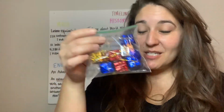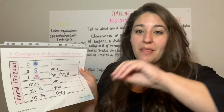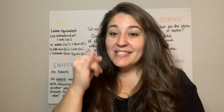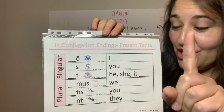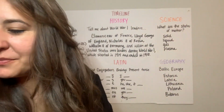I had these little bags of little presents, and each kid got one of these presents. They got to hold the present and then pass it around in that same circle. And we did "ost, mustis ent," first conjugation, present tense. Oh, a present for me. And that's what we did for Latin.